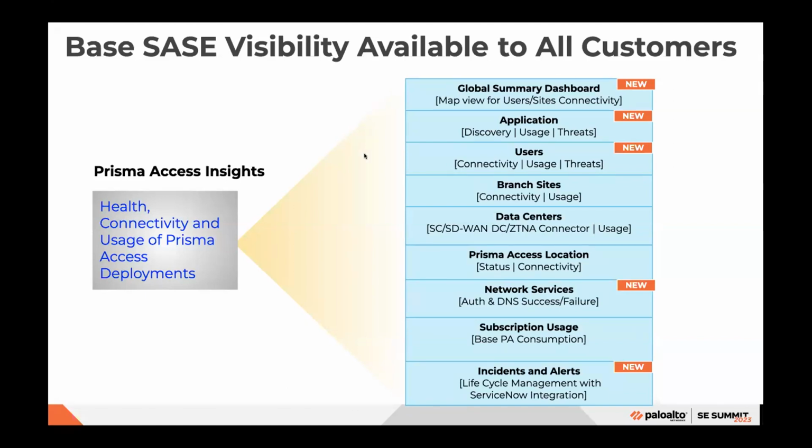So will these features need to be purchased in addition to our existing subscriptions? I'm not quite sure, Shahid, which features you're talking about, but everything that I spoke to in this slide on base visibility, that is going to be available to all customers who have a Prisma SASE or Prisma Access license. So ADEM AI, yes, that is a new license subscription that we have announced, and the customers will need it for those. Everything that I talked about with regards to AIOPS is going to be available with this AI-powered ADEM, which is part of this new license package.